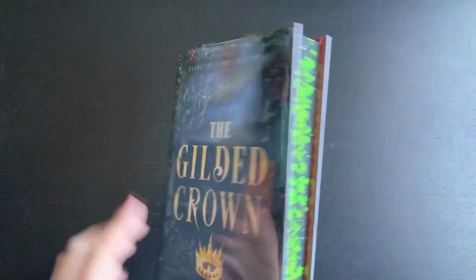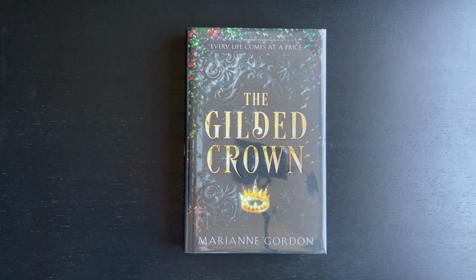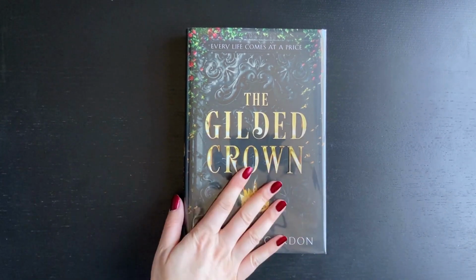So very happy with the sprayed edges. I remember reading the blurb for this and thinking, oh, it sounds like it's going to be really good. So I'm really happy with this and I cannot wait to read it.